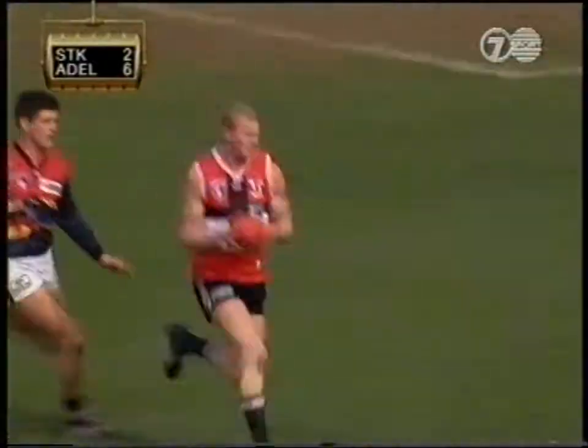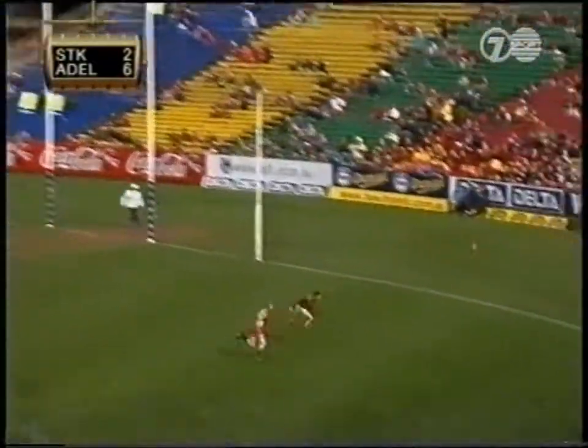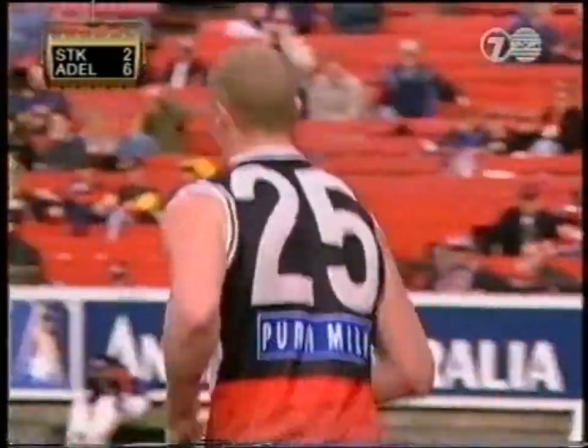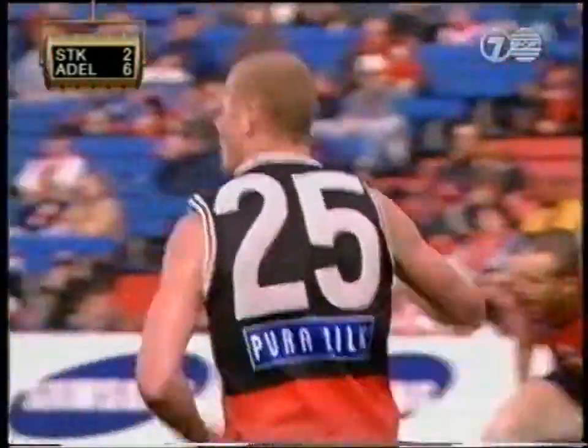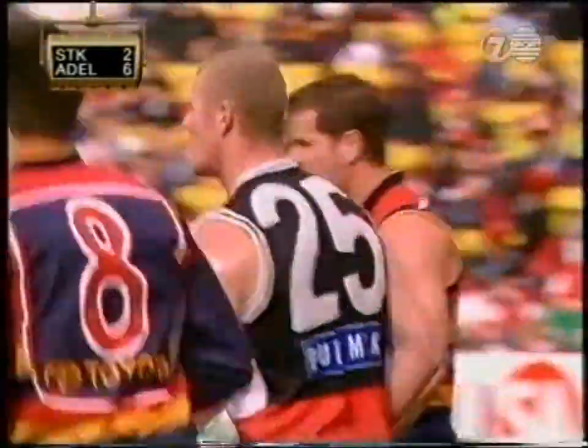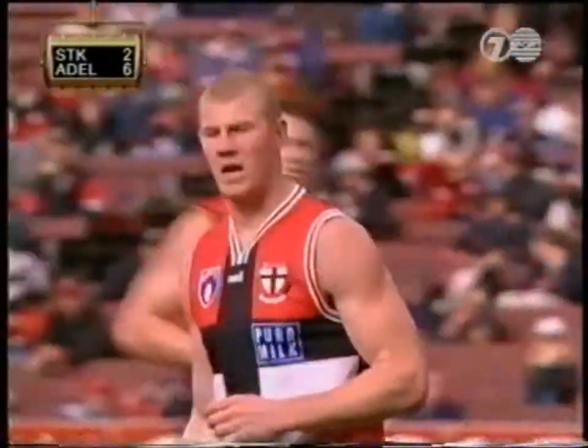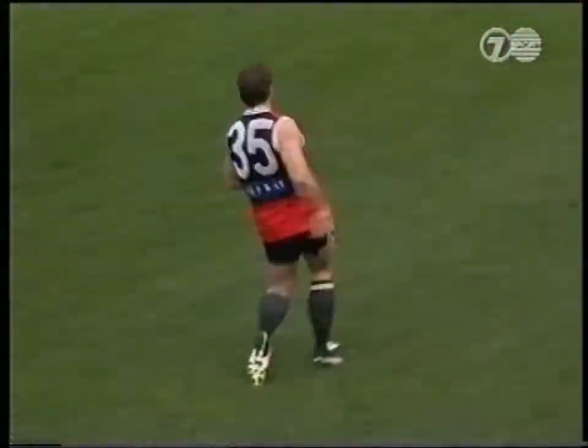Young follows up from defence to full forward. Barry Hall on the bounce. Running out of room. Good smother by Bassett. Yeah, terrific defensive tactic by Bassett. You can just sort of tell as soon as Hall won possession of the ball, he was going to try to screw the ball around his body at goal. But terrific defensive stuff there.